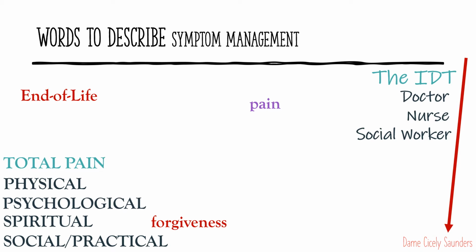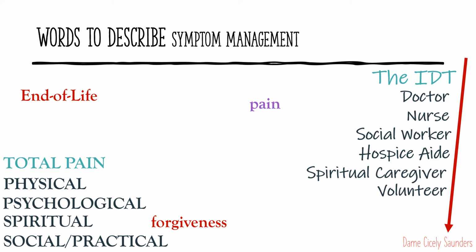It was during her time as a social worker that Dr. Saunders noticed that hospitals were not well equipped and hospital staff were not very well trained to handle the unique issues that come up when someone is given a terminal diagnosis. So she came up with the notion that not one specific specialty or discipline could effectively assess and treat each of the different aspects of total pain. It had to be a team of people within a few disciplines: a doctor, a nurse, a social worker, a hospice aide, a spiritual caregiver, and a volunteer. This is the hospice interdisciplinary team.